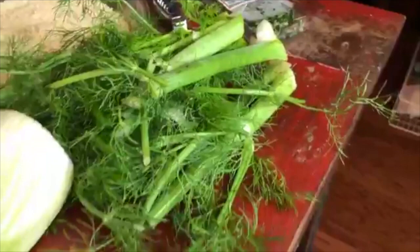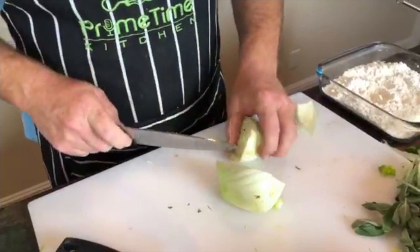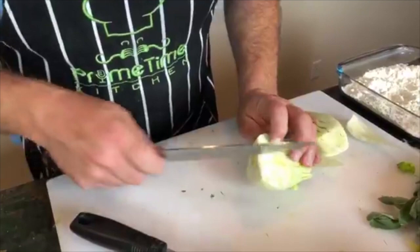Again, we're going to be proactive and take that outer layer off. We're going to split this right down the middle, take our knife, and notch this little center core piece out. Get that right out of there. And don't worry about these leaves falling off. They're going to roast and cook just like the others.